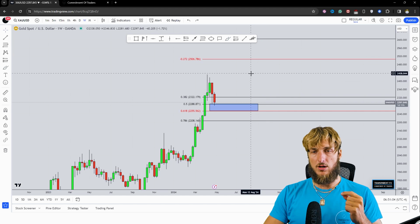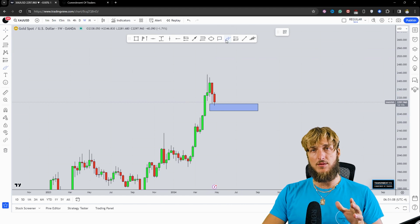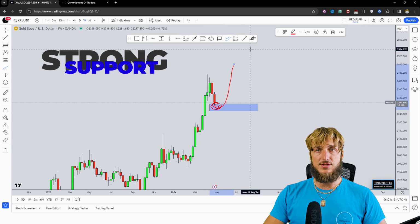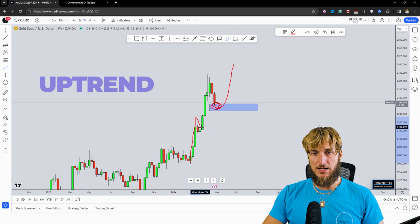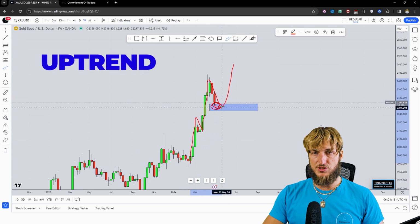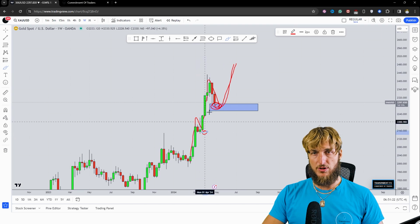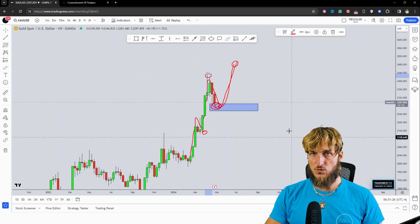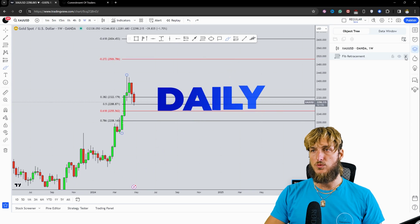So for now, let's keep in mind that from a weekly perspective, the market is testing strong support, and there is the possibility to see a potential push higher, continuing this uptrend also from a weekly perspective, therefore creating a new higher low, higher than the previous one, and a new higher high here, higher than the previous one. Let's drop down on the daily time frame and see what we have.